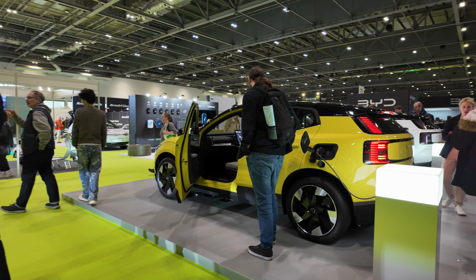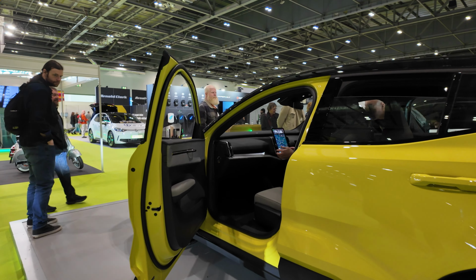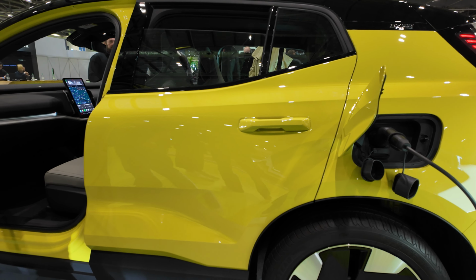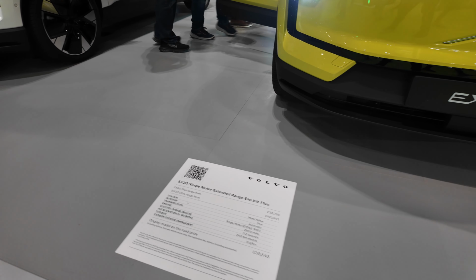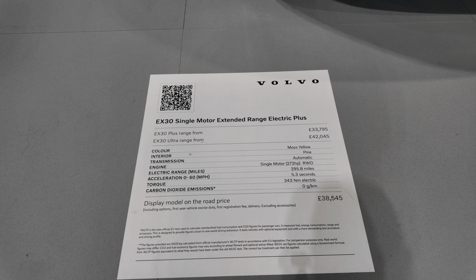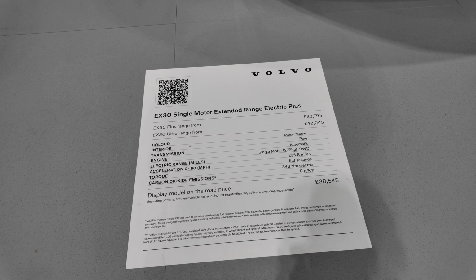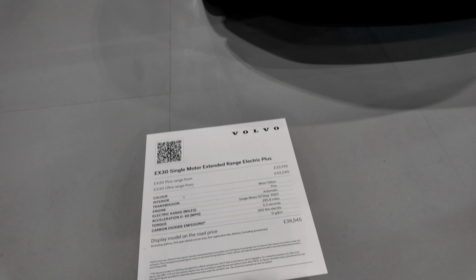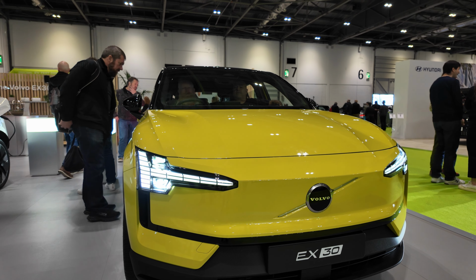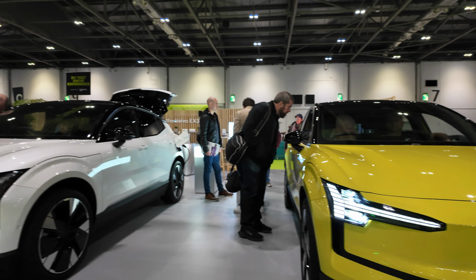This is the Volvo stand. Nice looking car. $295. The range, the color moss yellow, pine automatic, single motor, 272 brake horsepower, and 5.3 seconds to 0 to 60, 343 Newton meter electric. So this one is for $38,545. Then there's a white one there.